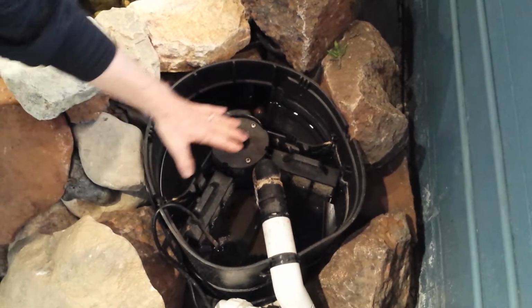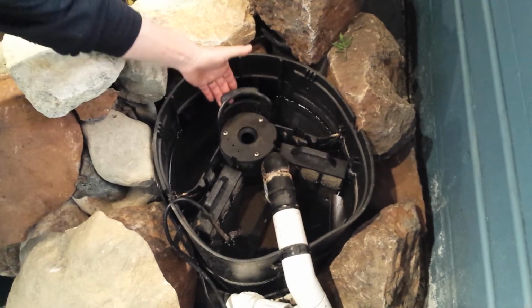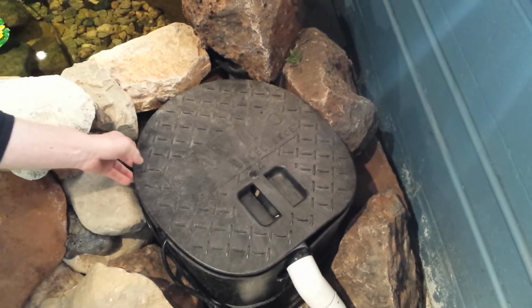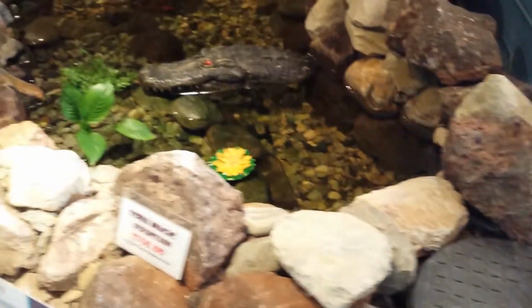Most skimmers have little filters like this one does, has a little leaf basket so that you can just take out the leaves. That way, the leaves are brought into the skimmer, they don't go to the bottom as much and turn to food. That's a very important part of keeping the balance in your pond.